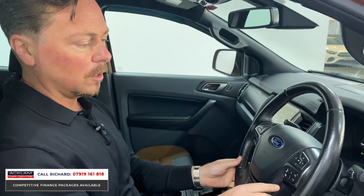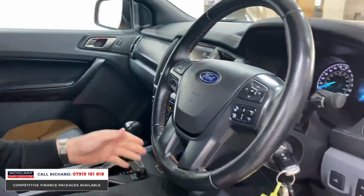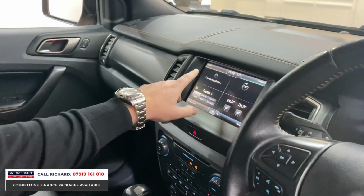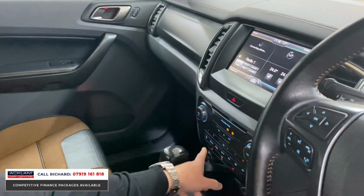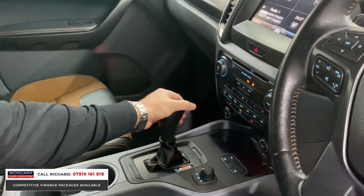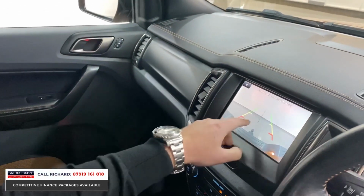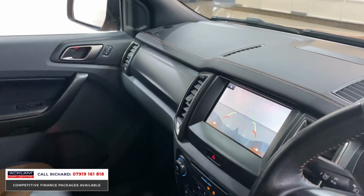Cruise control on the steering wheel, we've got Bluetooth, we've got automatic lights. Then the screen, this is all touchscreen interface. You can see we've got heated seats, we've got Bluetooth, we've got navigation, DAB radio. Your heated seats are also down here and you can switch your climate control here. We've got the switchable four-wheel drives, automatic gearbox there. You've got your reversing camera, especially when you're going to pull a trailer. You can see you've got your guidelines there, and there's your tow bar. It's just brilliant, it really is.